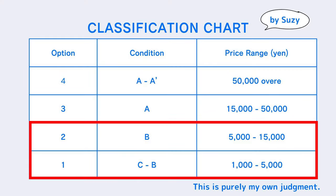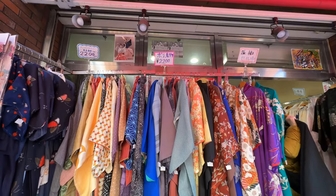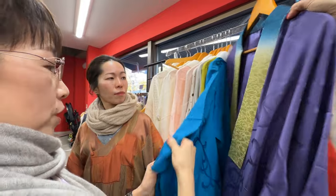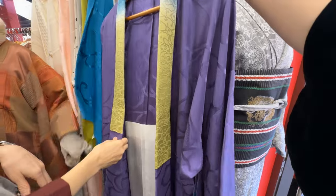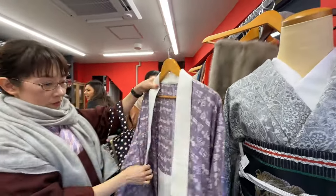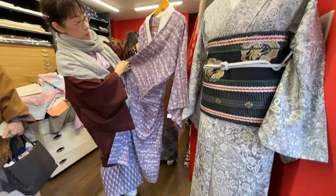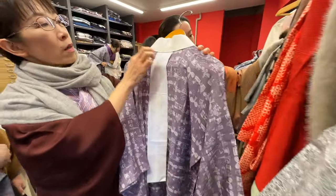If you're buying as a souvenir or for decorative purposes, option 1 or 2 would be more suitable. For casual wear or occasional use, these are more than enough. By the way, these are nagajubans, an under kimono garment, and you cannot go out wearing it alone. However, you can use it as a robe at home, making it an excellent souvenir. Since the size doesn't matter when using it as a robe, it's a great choice.